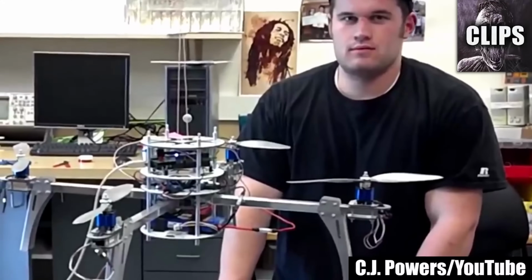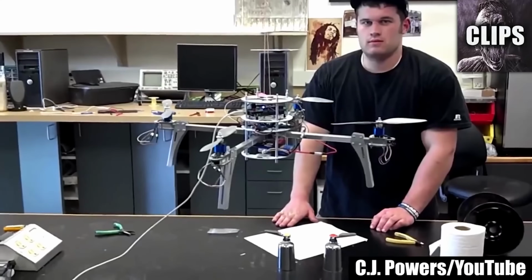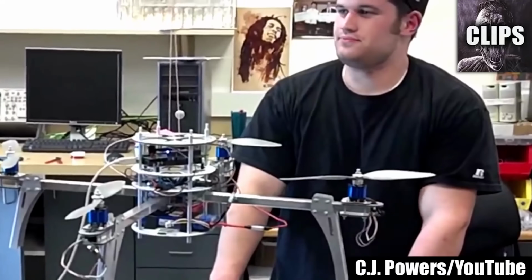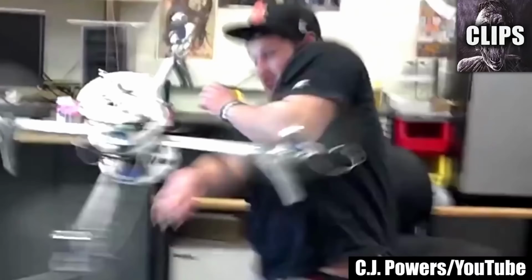Watch again and you'll see the sharp propeller swing towards Christian's face and neck at a high rate of speed. The loud motor gives Christian just enough of a heads up to barely move out of the way. They all laugh about it later, but look again and you'll see how close the drone was to slicing something vital and taking his life.